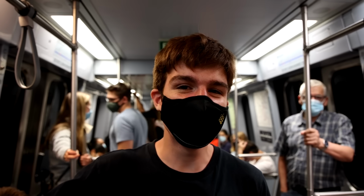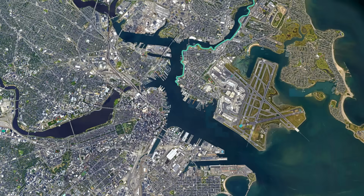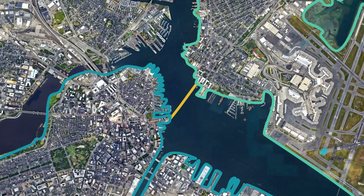Completed in 1904, the East Boston Tunnel is the oldest underwater rail link in America. It connects the eponymous East Boston, including a major international airport, to the main city, carrying about 70,000 passengers per day.